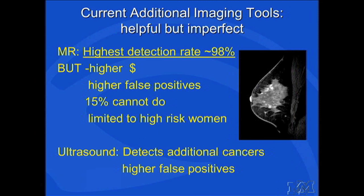Right now, because of the expense, MRI is limited only to women that are of very high risk, chiefly family history risk, or like you might have heard on the news this week about Angelina Jolie, a patient who has the BRCA1 gene. All those patients get breast MRI.